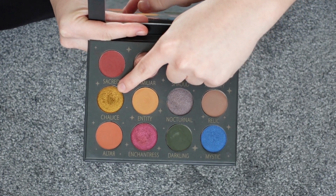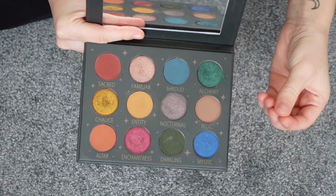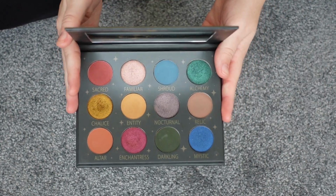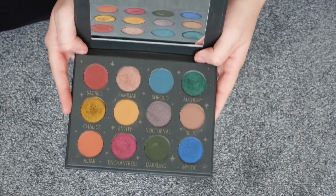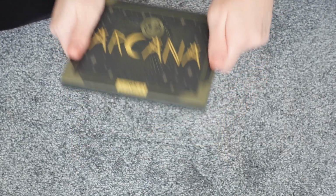I really like the shade Chalice, I use that shade a lot. These grungy tones are beautiful, perfect for this time of year as well. I really, really like it. This is one of the best autumn palettes. It is such a perfect grungy, beautiful deep color story.